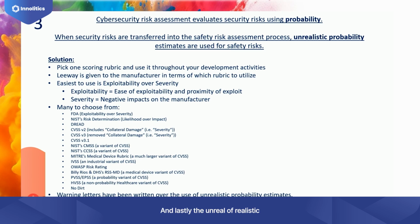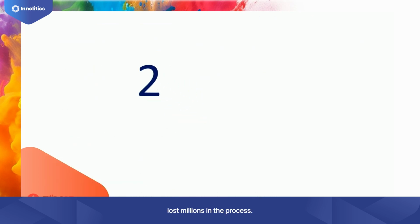And lastly, the unrealistic probability estimates. Unfortunately, this has resulted in warning letters. Okay, you can Google it and find out who. I'm not going to throw the manufacturer under the bus, but intentionally misestimating those so as you don't have to do anything. Don't do that. You get caught with that, you're going to be tied up for years. This particular company lost millions in the process.